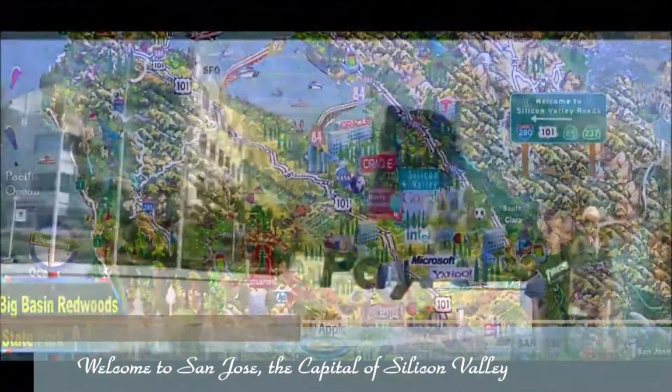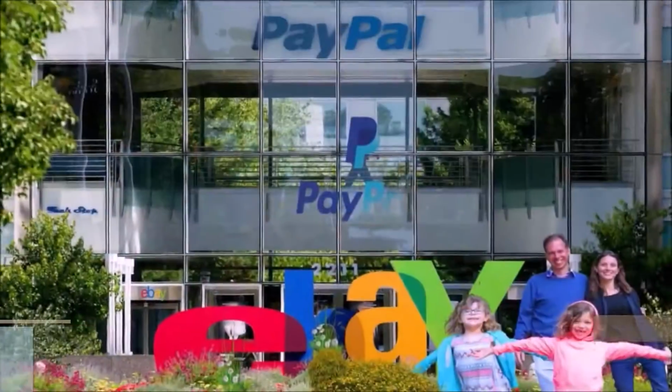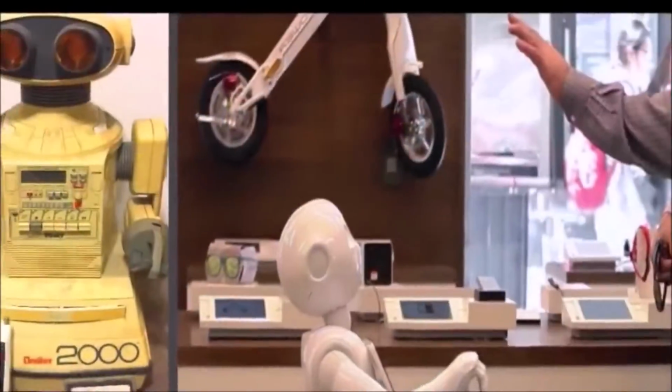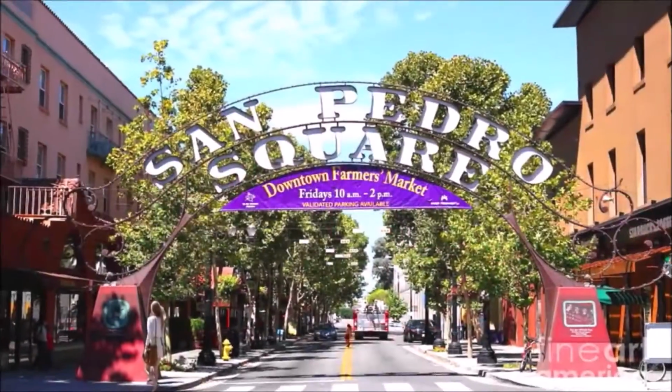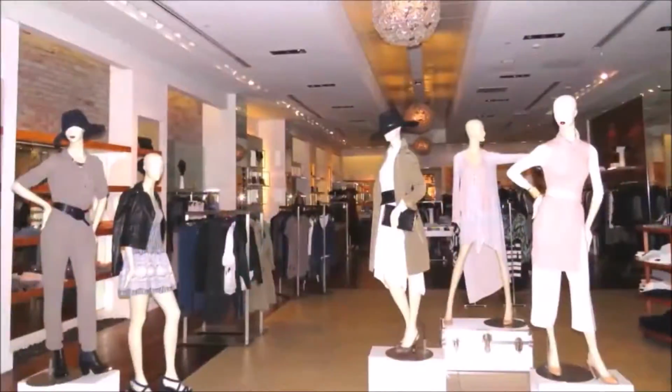San Jose is a large city located in Silicon Valley, surrounded by rolling hills and beautiful mountains where you can visit ancient forests of giant redwoods. San Jose is a major technology hub in the Bay Area, and it is locally considered the capital of Silicon Valley.